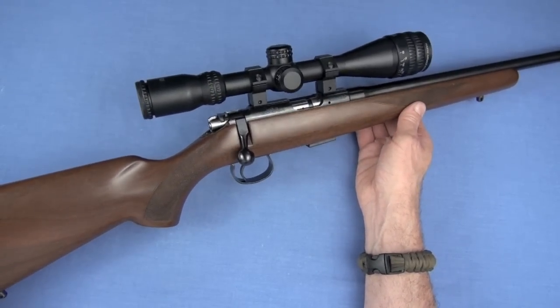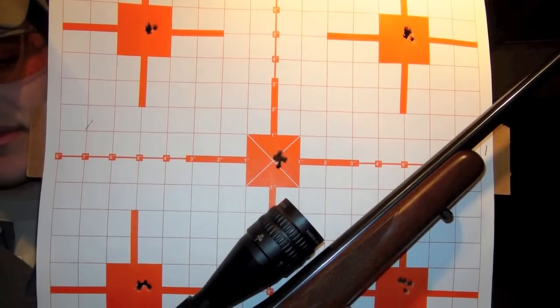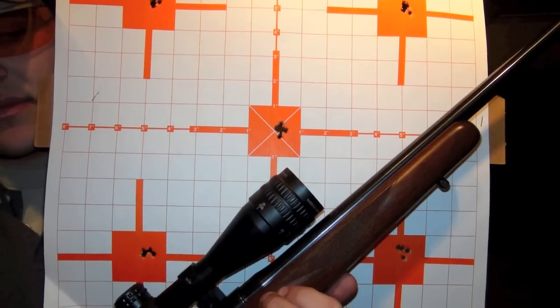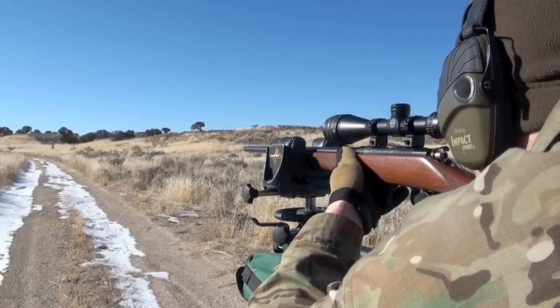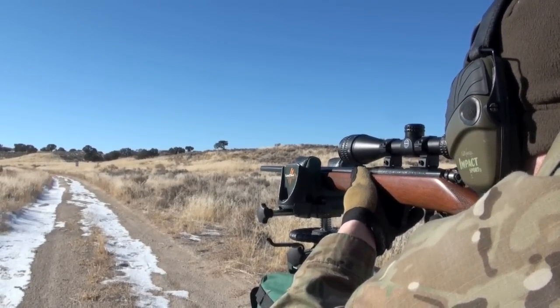Second group, guys and gals who can really appreciate a very accurate rifle. And when I say accurate, I'm talking one MOA, at least out to 100 yards where we tested it, and that is impressive for a 22 long rifle.